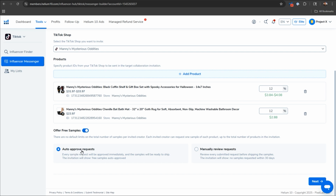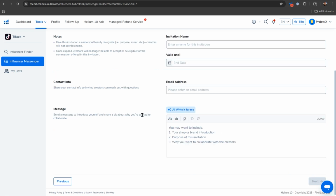And then I select auto approve requests or manually review requests. So if they say, yes, I'm interested in your product, do I want to approve it one by one? Or do I just want to say, you know what, if they say yes, I already vetted them, I want to go ahead and ship them a new product. All right, so I'm going to hit auto approve request. And then I'm going to hit next.